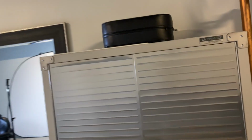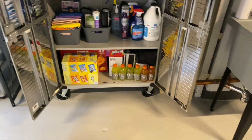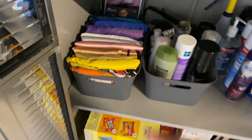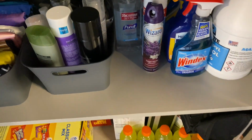Up here, I have my booster seat. This is my storage bin. I have everything. The remaining snacks that I have left. I got my house call kit right there. I got some paint in there whenever I gotta touch up. All my capes right there. I got my old shampoo bottles, my extra hairsprays, my cleaning supplies, alcohol, sea spray.